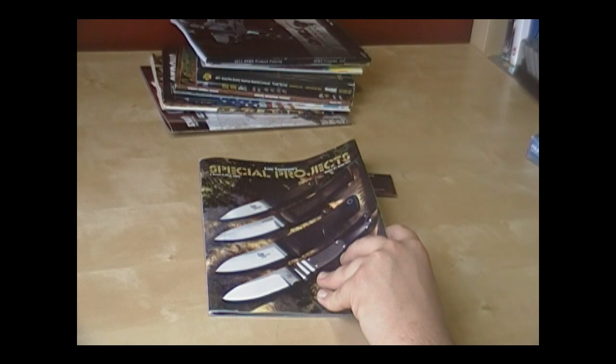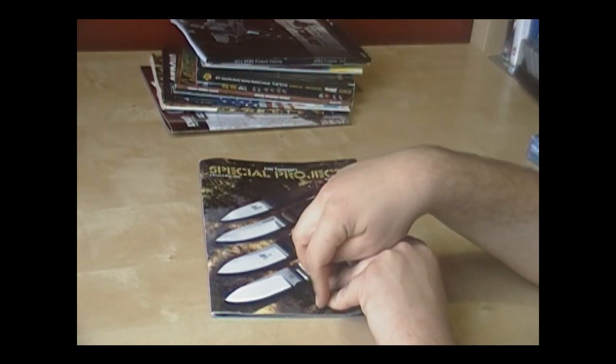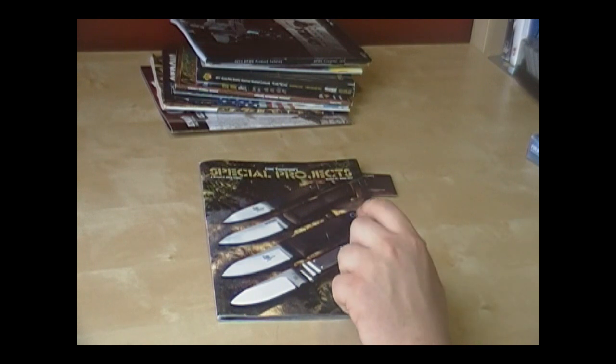It's pretty awesome. If you want one of these, just go on coldsteel.com. You have to find it. It's in small print, either at the top or the bottom of the page somewhere. But you just find it, do a catalog request, and this will be at your house within a couple months. This one did take quite a while.